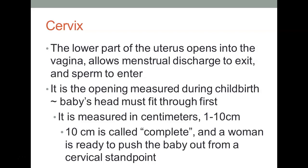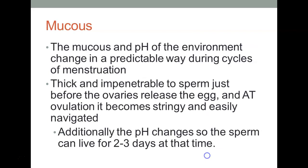When that opening of the uterus, which is the cervix, is open to 10 centimeters, we call that complete dilatation. So it's completely dilated, as big as it's going to get, which is about 10 centimeters. This is when a woman is ready to push the baby out from that cervical standpoint. That's how far the cervix has to dilate, or how open it has to get, in order for a baby's head to be able to fit through there.